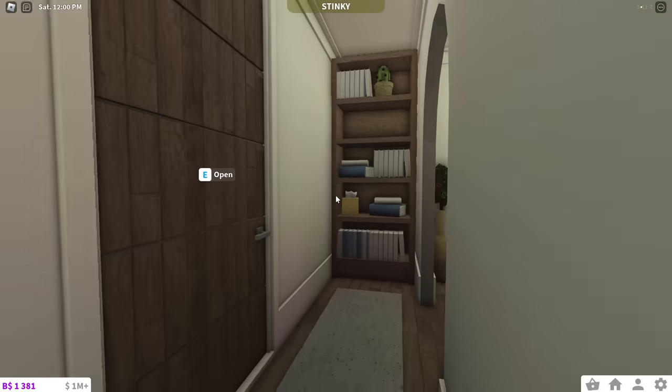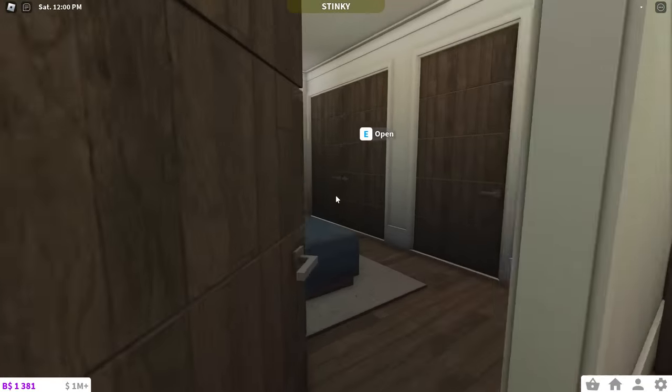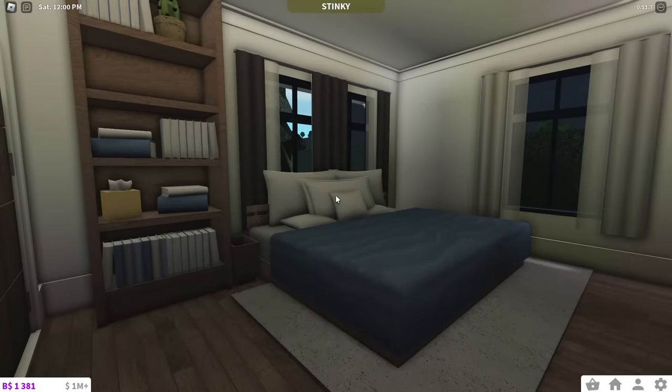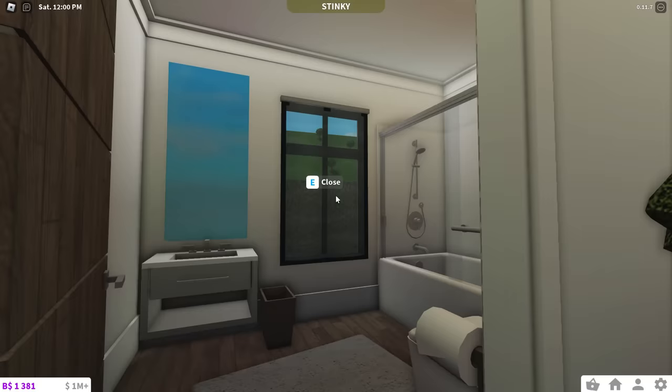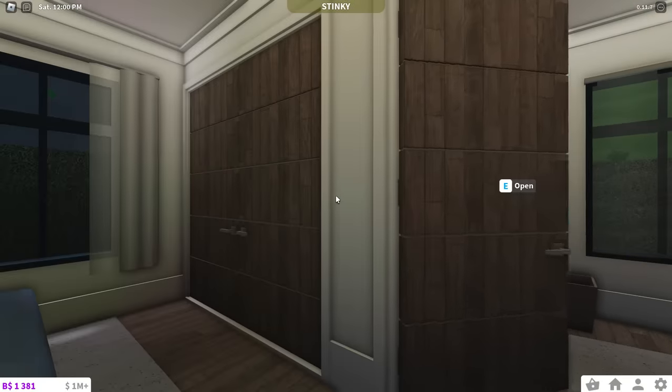Over to the left, we have a little hallway. Not really a hallway, but there's a bookshelf at the end of it. And then to the left, we have our first bedroom. Look, there's less stuff in it, but it looks better. You can argue with me, but I stand by that. Here's the bathroom. Nice little bathroom. We got bathtub, shower, toilet, sink, everything you really need.